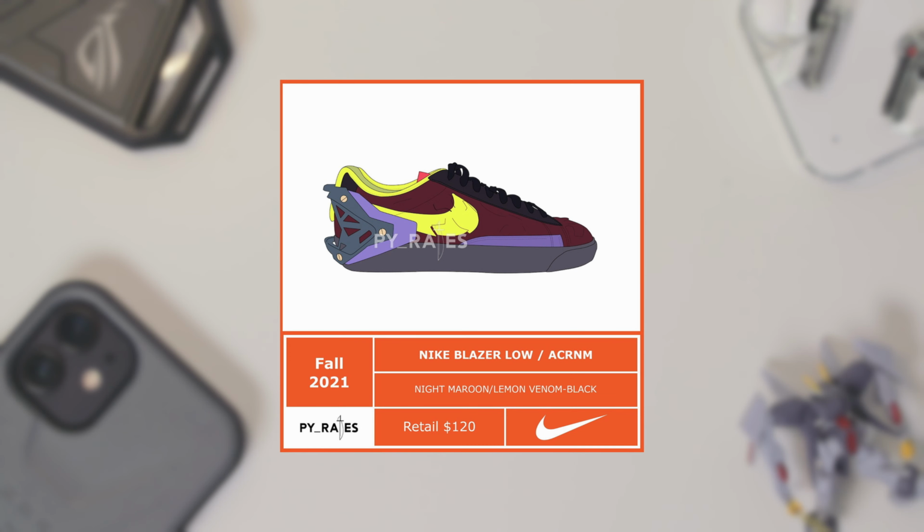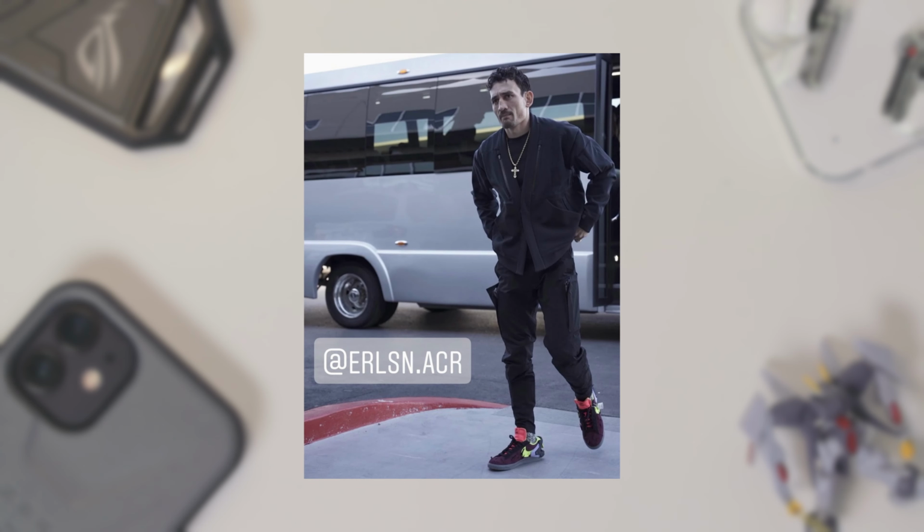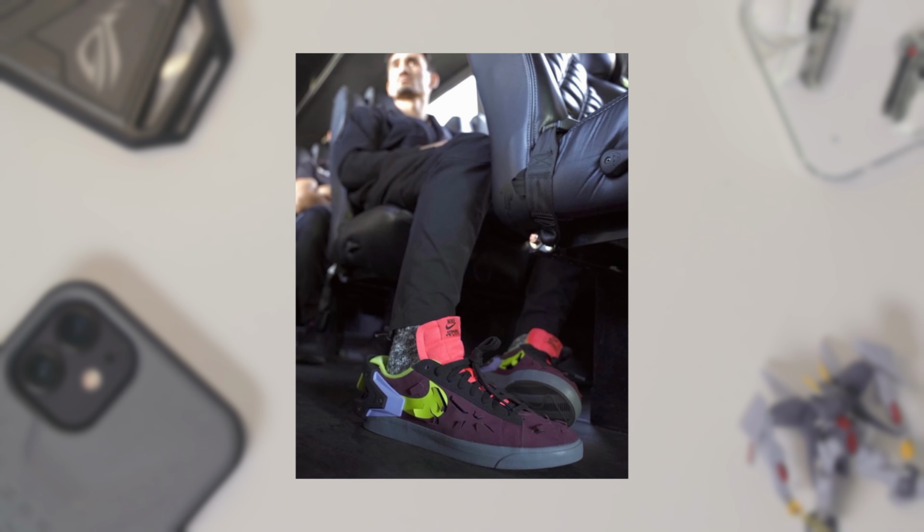Now, if you guys have not been keeping up to date with the whole tech wear spectrum side of things, Acronym has once again collaborated with Nike to create a new sneaker based off the Blazer Low model. The mock-up images were first leaked earlier last year, and it became official when Harrison wore the black colorway during the Rick Owens SS22 women's runway show in Paris, and later on we got a better look at the night maroon colorway that was worn by Max Holloway during his UFC Vegas 42 fight.